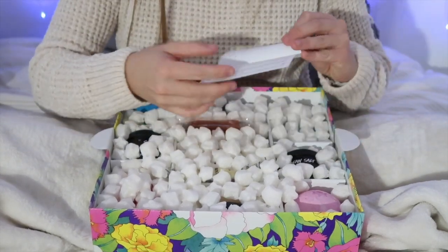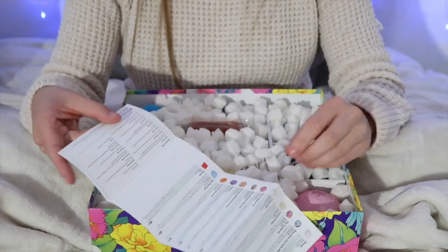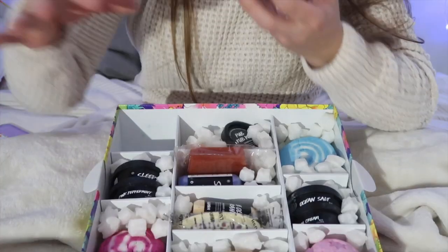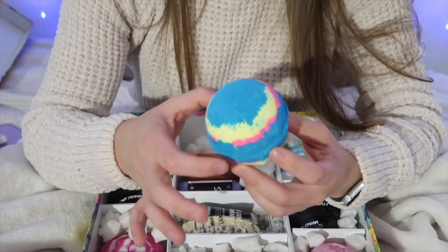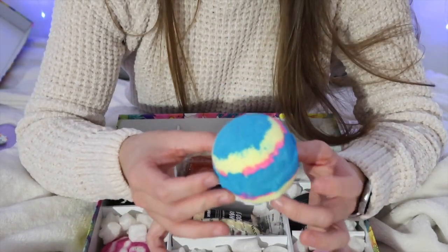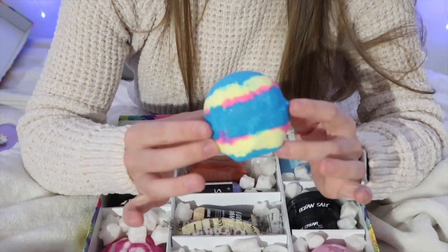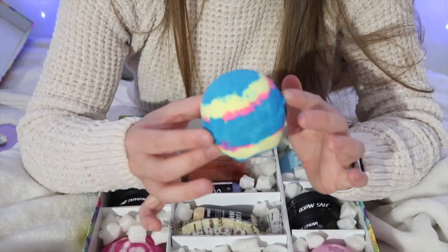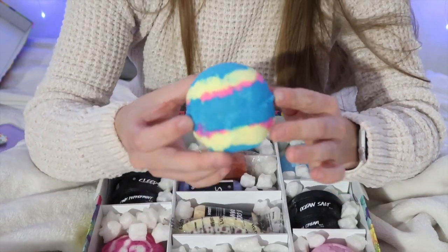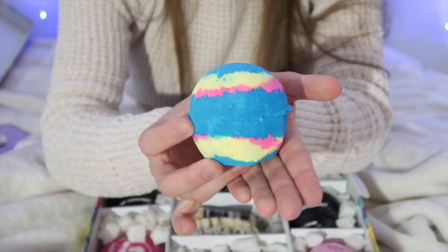Again, our little pamphlet here that is significantly longer and double-sided this time. The first product we have here is the Intergalactic Bath Bomb, and if you've never seen this before, this is absolutely a Lush staple. This is a beautiful, bright pink, blue, and yellow color. Very pepperminty, got some glitters in it. I love this bath bomb.